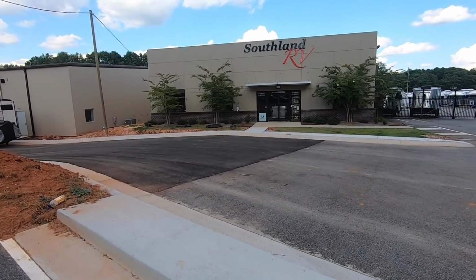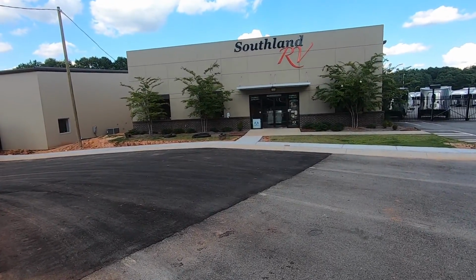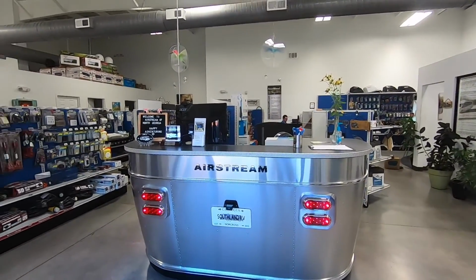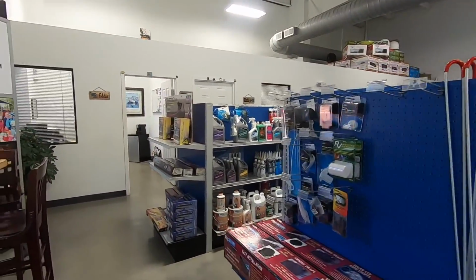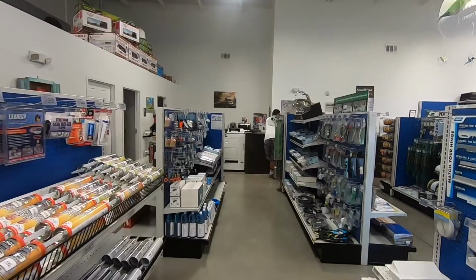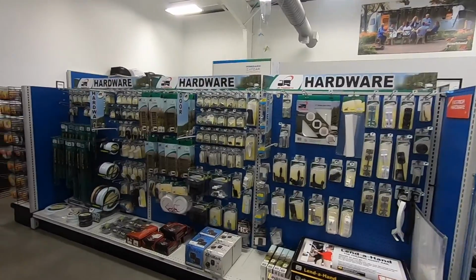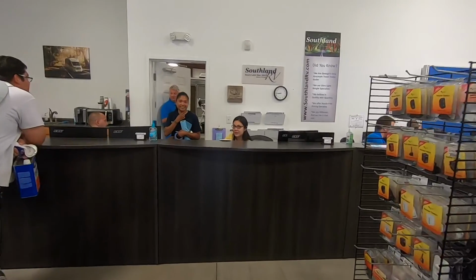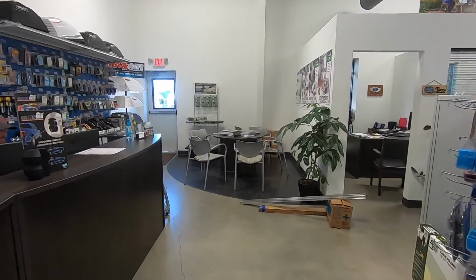Pretty much anything to keep your camping needs satisfied. Southland RV showroom and RV store. Service counter right here. And the waiting area right over there.